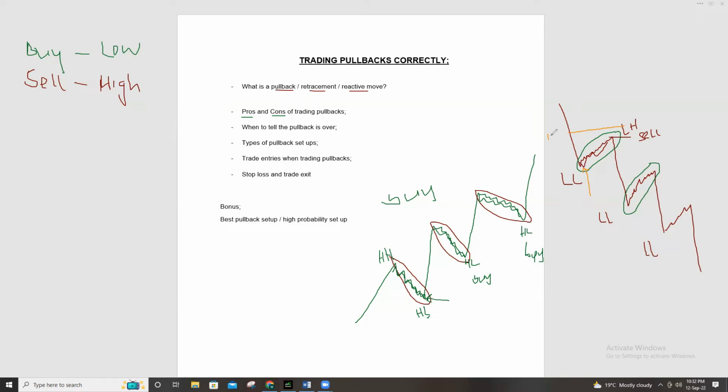But suppose you're patient enough, suppose you're disciplined and patient, instead of chasing or getting into a sell at a low point, you wait for this retracement to happen and you get into the market at this point. And here, how much will you be risking? You'll be risking maybe $5 to $10. So when we talk about it minimizes the risk, it basically is minimizing how big your stop loss will be.